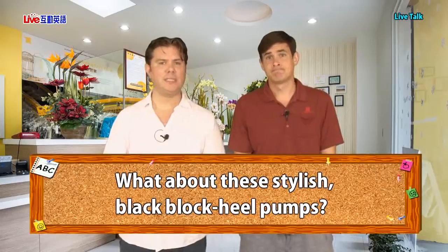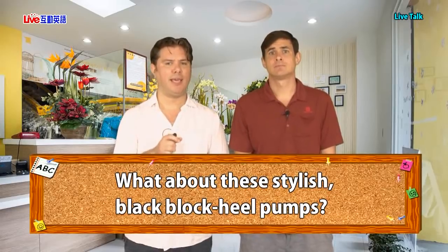All right, so we know the kitten heels aren't exactly what Kathy's looking for, but the clerk, being a good shop assistant, has another suggestion. What about these stylish black block heel pumps? Okay, so this is another style of shoe for women with a heel. A block heel will be a larger heel. It looks like a block, like a larger piece of wood. And a pump, I think, is a kind of shoe you slip your foot into. Here we're not talking about a pump that fills something with air or with water. No, this is a type of shoe.